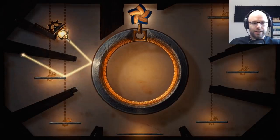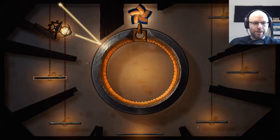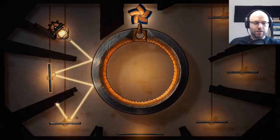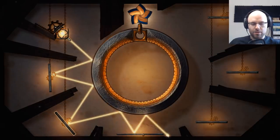Okay, so we can deflect it off the circle. What if we just... Oh. Okay. I'm thinking the obvious, okay? Obviously, you're going to bounce it off of this and touch the mirror. And then this mirror is going to bounce it again to touch this mirror. And we're going to create a beautiful looking sort of mandala here.